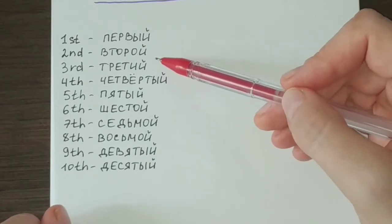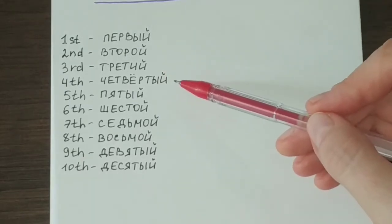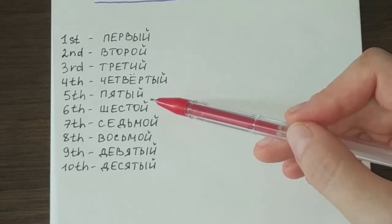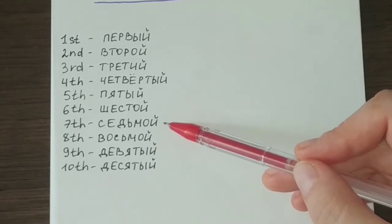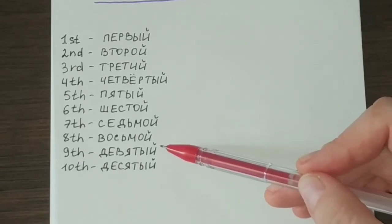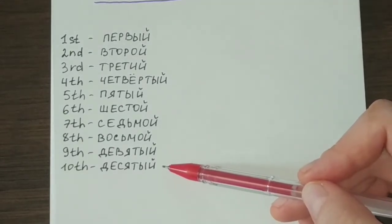The second is второй. The third, третий. The fourth, четвёртый. Fifth, пятый. Sixth, шестой. Seventh, седьмой. Eighth, восьмой. Ninth, девятый. And 10th, десятый.